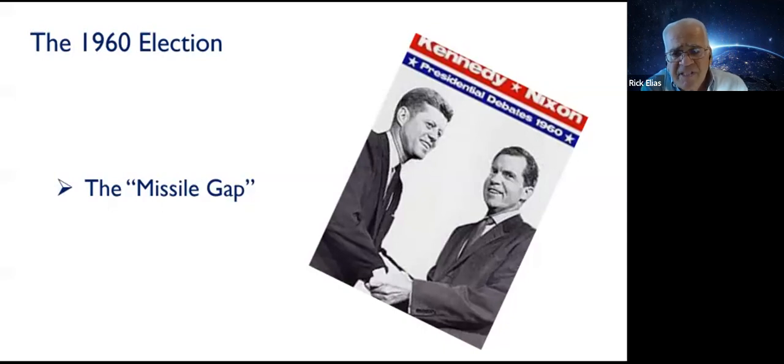Later, it was discovered that the Soviets really were not ahead of the United States. In fact, the United States was actually leading the Soviet Union. However, at that time, no one knew that. And John Kennedy took political advantage of that perception, and he argued that a missile gap had developed and that the Soviet Union was far ahead.